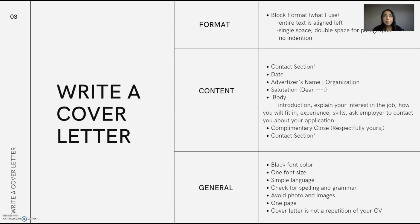Kasi minsan, siguro, ako before, aminado ko na parang when I write cover letter, the first time I did it, I wasn't really sure what to include, what to write. So parang nilagay ko lang kung ano yung nilagay ko sa CV. Pero now, I've come to realize na there's actually a different way of doing that.